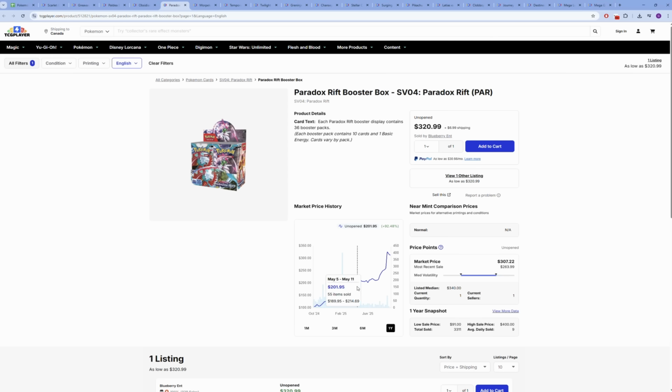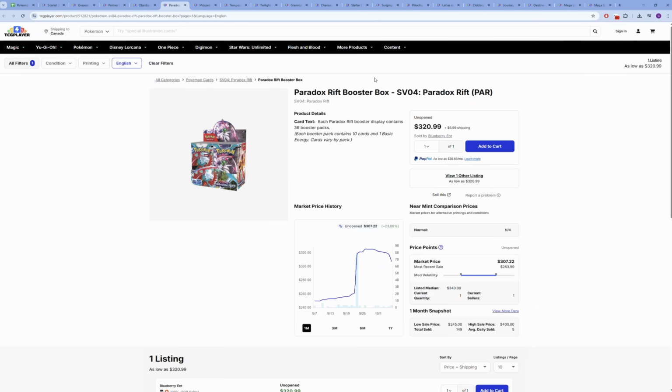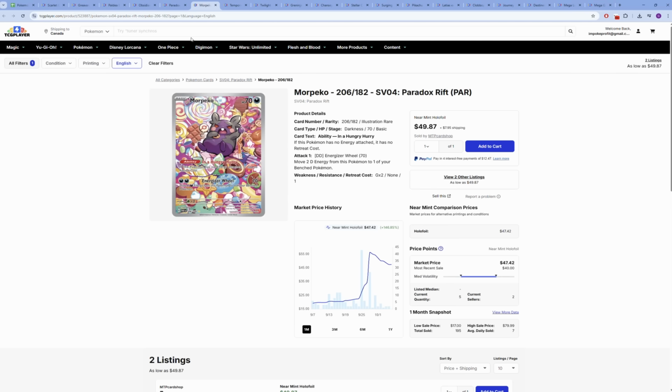Paradox Rift, this box is starting to come down. You can see here $312, and when you go to the 1 month chart, it actually says $307 now. So that kind of makes sense. If we go look at recent sales on TCG Player, we're getting closer to $250, $260 again. People are definitely taking advantage of this price spike, but it's kind of interesting that we're already back to where this box was basically before it got pumped on September 22nd, which for a lot of these other boxes, they tend to find a little bit higher of a level. So I kind of expected Paradox to be around $280, maybe $285, but no, we're back down to around $260, $265.